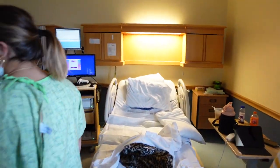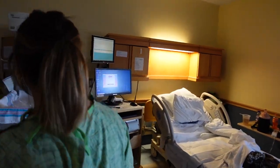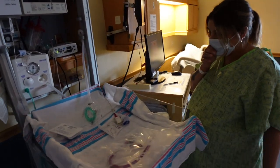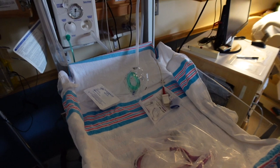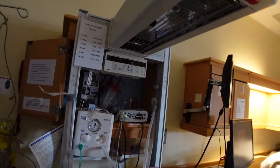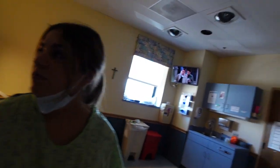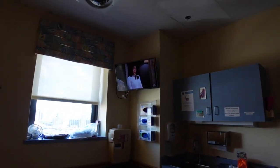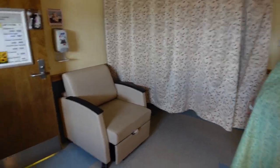So, baby's bed. This is where the baby's gonna come when it's born. Look at the little stuff in the skull. Nice little heat lamp underneath. TV, watching Friends right now. Bathroom's in there. That's Dad's bed.